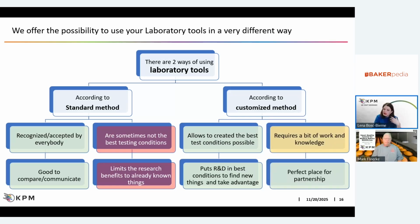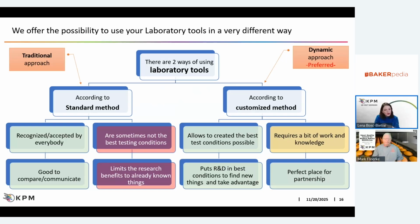The only downside is that it requires a little bit of work. It requires a little bit of knowledge. And this is where you have every interest to work with a good partner. And here, well, please consider us. So yeah, we have two approaches, a traditional one and a dynamic one. And we believe that today the dynamic one can be the base for the standards of tomorrow.